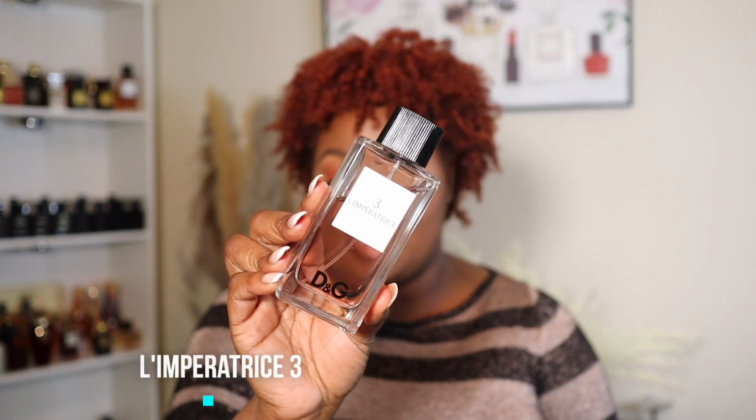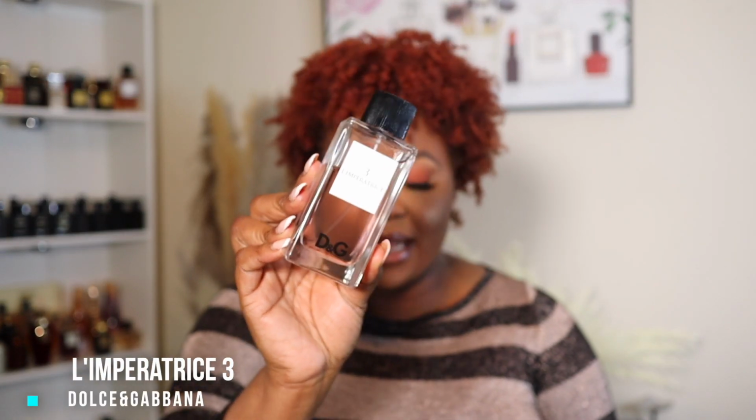The next fragrance that is amazing but doesn't last long is from the house of Dolce & Gabbana, and it is L'Impératrice number 3. L'Impératrice number 3 is one of my go-to fragrances for the spring and the summertime. When I spray it on me, you get a beautiful juicy fruit cocktail. Imagine a fruit sangria or a mimosa with a lot of fruits in it. That's exactly what it smells like. It is beautiful, but my only problem with it is it does not last long.